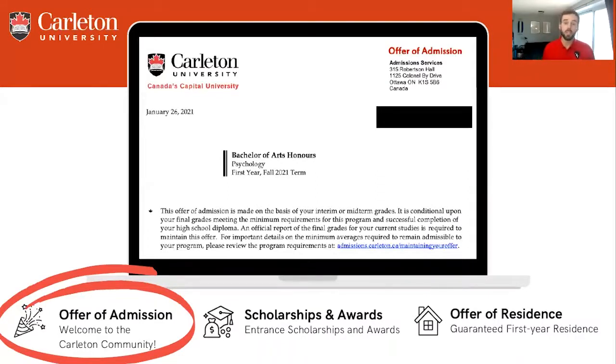You may also see the co-op distinction listed in this section as well if you've selected co-op. If you haven't selected co-op and you wish to add it to your application, you can email us and we can do this for you if it is available. But this is the first page you're going to see in your offer package, and it contains a lot of very important information as well as the conditions that may be attached with your offer. And I'll talk a little bit more about that in a moment's time.